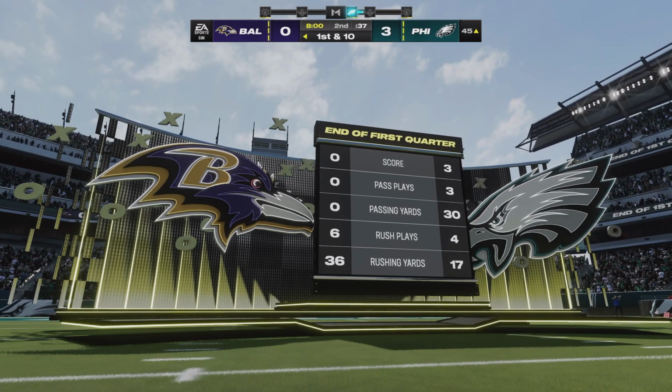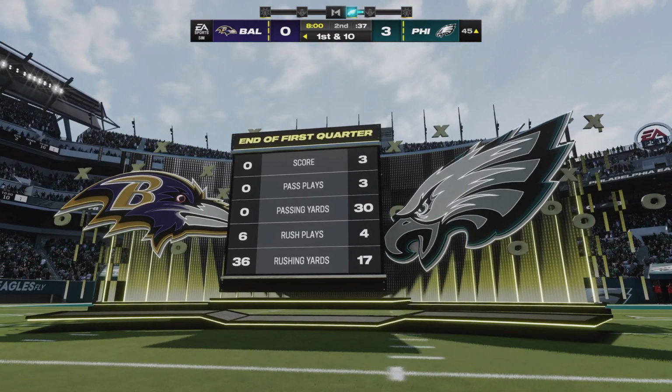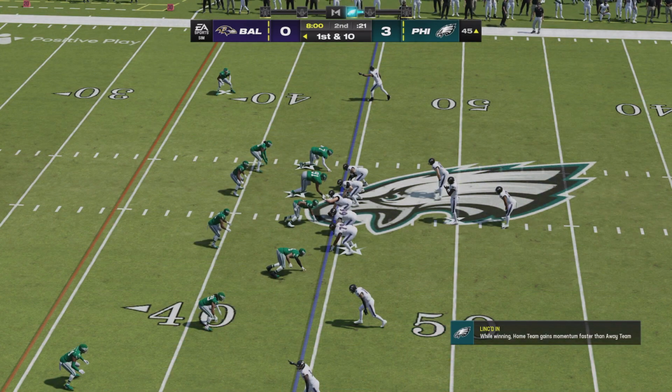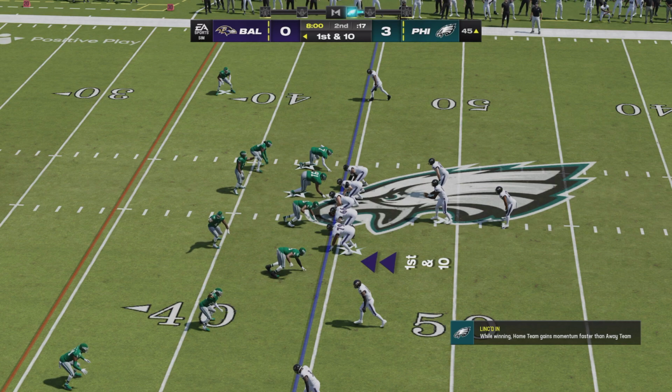Three nothing after one on EA Sports. Raven football here as we begin quarter number 2. So from Philadelphia territory now, here's a first and 10 at the 45-yard line.